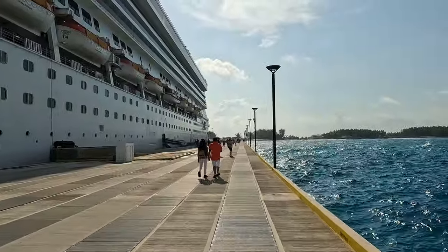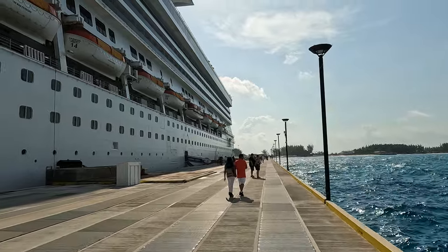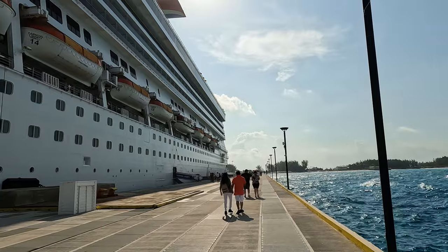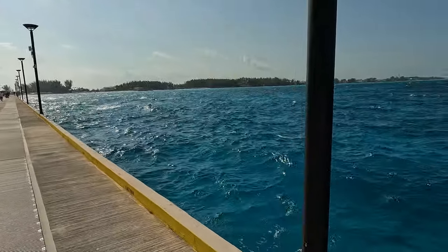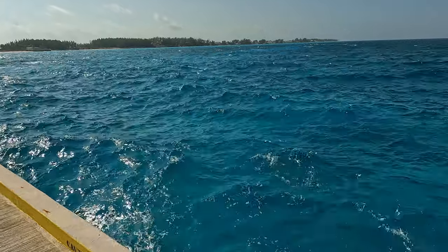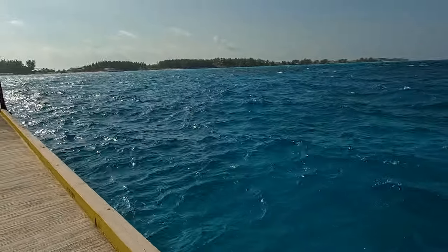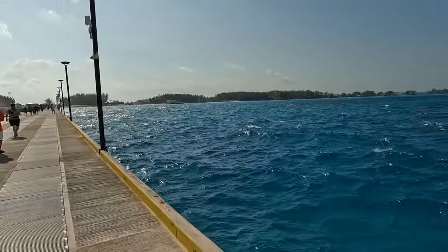It is a long pier for those who are mobility impaired. And there don't appear to be anything at all to pick you up, at least until you get past the front of the ship. Ooh, that water is crystal clear, but wow, it is rough today. It was so calm when we were hitting on the right side of the island last night too.